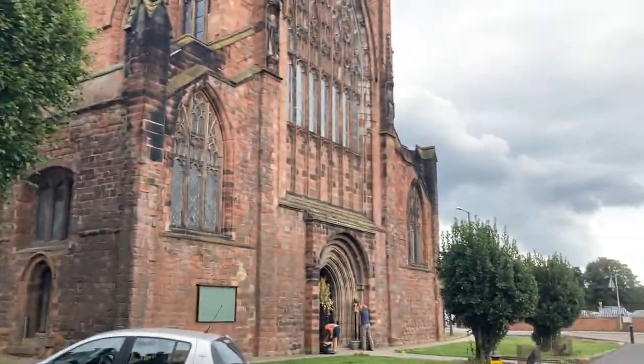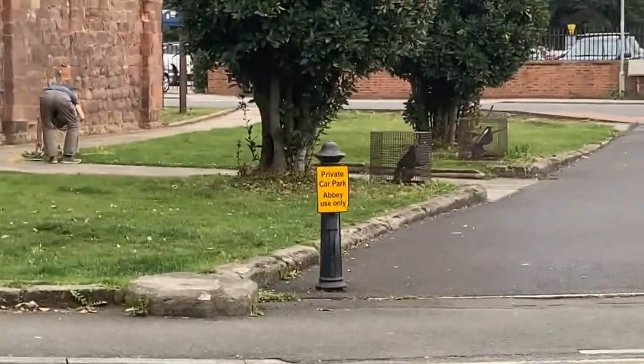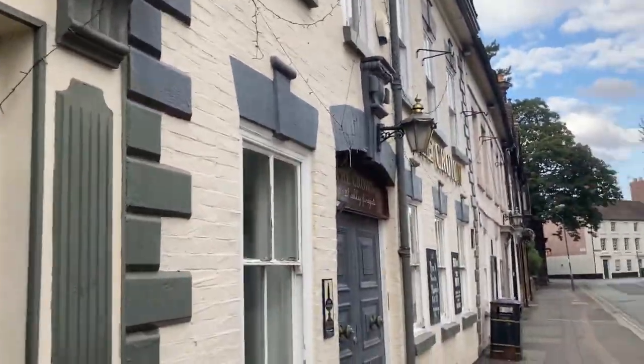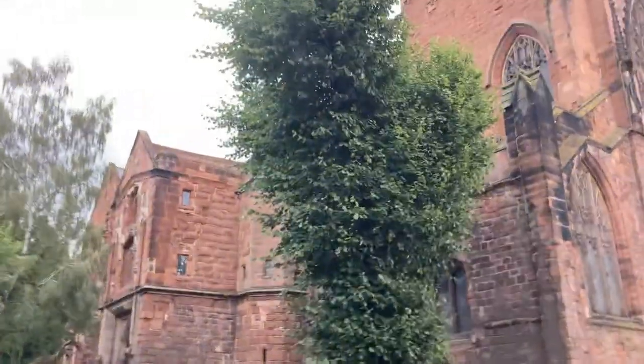Usual. Right, yeah, we've hit another abbey. I don't know what it's called, but everything's referring to abbeys around here. Abbey use only. That abbey whatever. Oh, Crown Inn doesn't really count. But yeah, definitely an abbey, which means there was much, much more to this before.